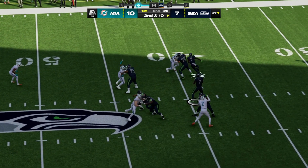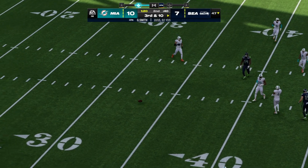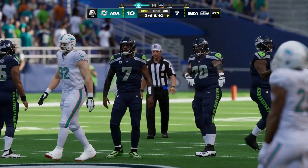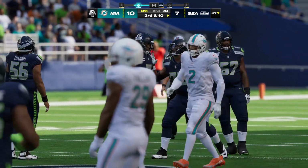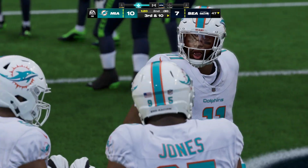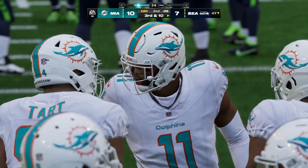Now Geno. And that throw behind his man. He missed him. Incomplete. They're putting together a drive here in the final minutes of the half, but the coverage has been tight all game long, and they certainly want to keep them off the scoreboard here.